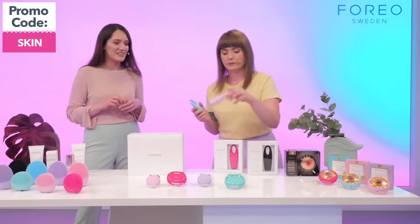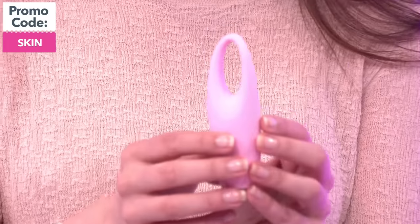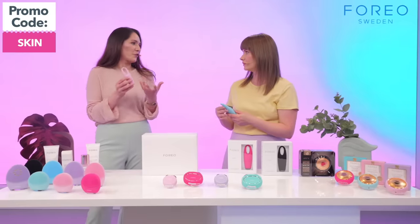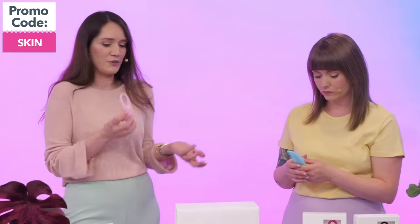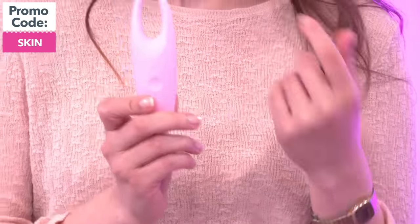So, it's an amazing device. I love the shape. When I first saw it, it was like, where do you use it? I get it, it's for the face. It's all about the face, but for which part of your face? I was so confused. It is actually an eye massager.